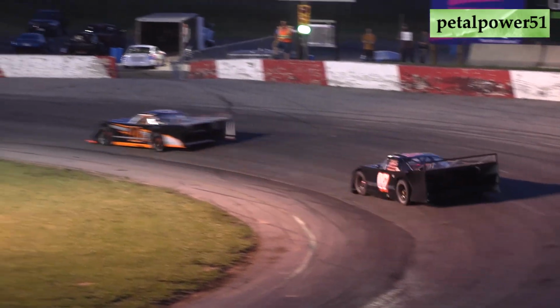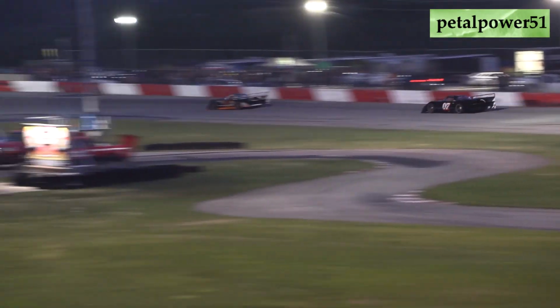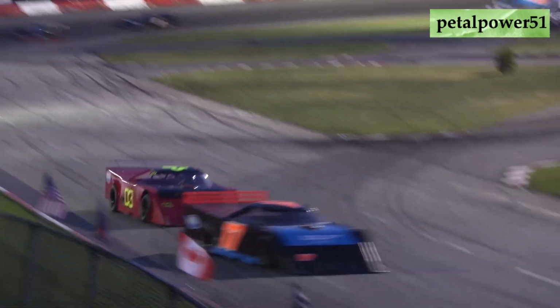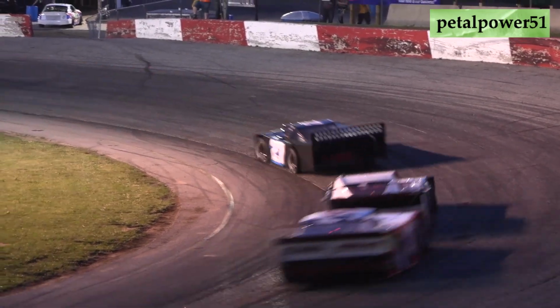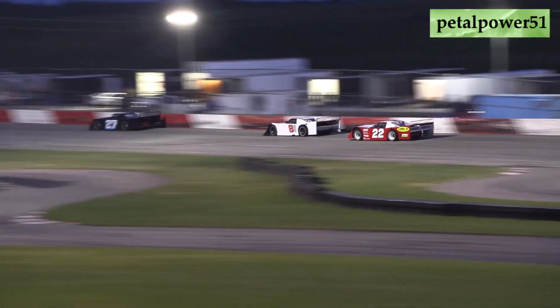Brandon Passer continues to lead. Dario Capirchio is in second. Mike Wilkinson is in third. He's kind of opened up about a car length and a half over the 8 car of Gary McLean, who sits in fourth. Fifth is that 22 of Glenn Watson. Watson is all over the back bumper of that 8 machine, though. Then in sixth is the 40P of Charlie Gallant.